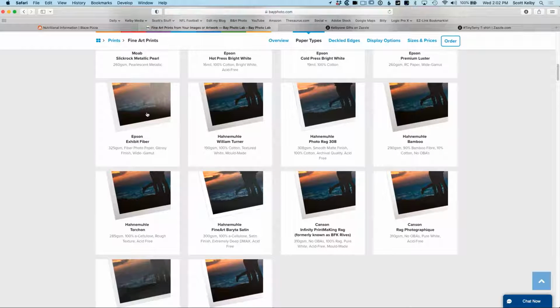The Epson Exhibition Fiber. That is amazing. I have that paper, but you would want to use this when you want the opposite of metallic. Metallic is really shiny and amazing. This is more textured, and it looks really great for black and white, but it looks like a photo print when you use it. You're like, ooh.